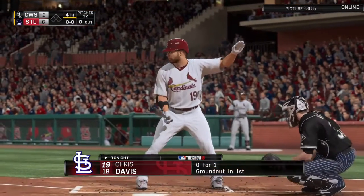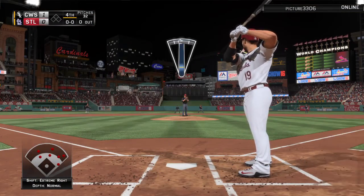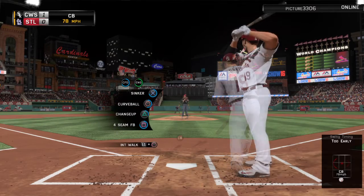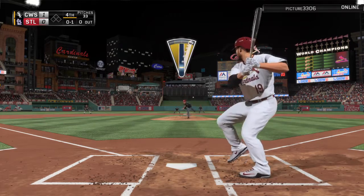Chris Davis is set to lead us off in the home half of the fourth inning. Cardinal number 19. And right here is an important time for them to climb back into this one. They definitely want to even this one up sooner rather than later. And he waves at a curveball there. No balls and a strike. It doesn't look like the nerves are getting to him so far. He looks pretty good out there.